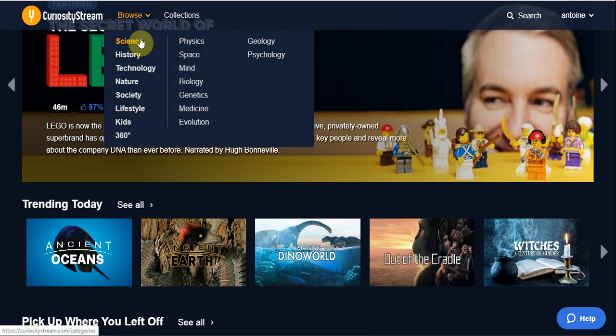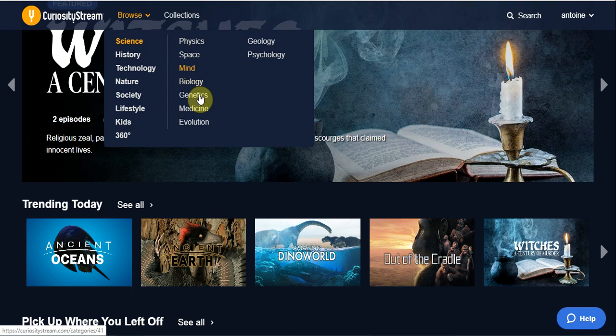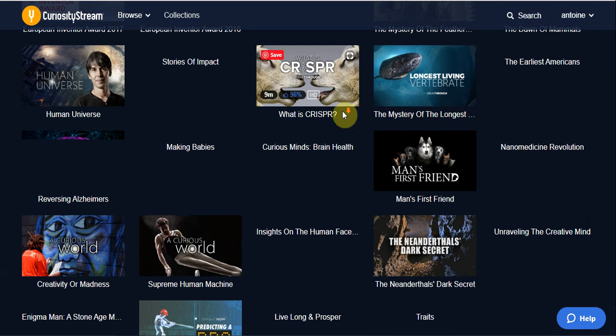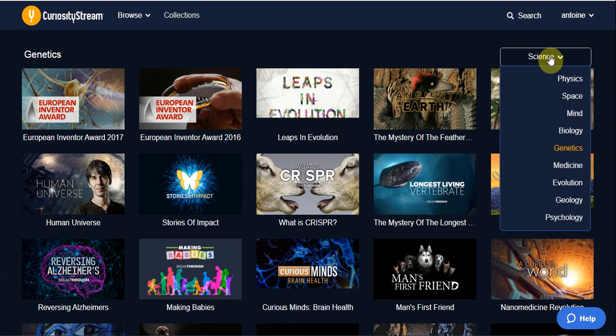So in the science section, you have physics, space, mind, biology, genetics, medicine, evolution, geology, psychology. So when you go into a genre like genetics, it's going to have different types of content on here, and they make it very easy to navigate.